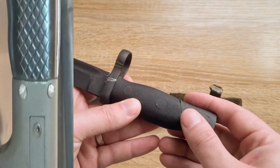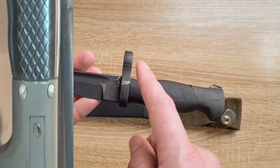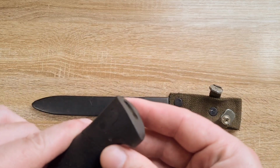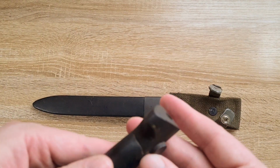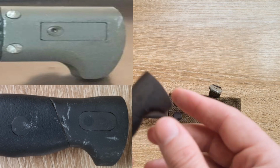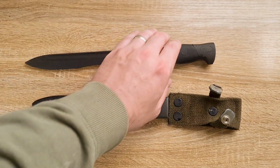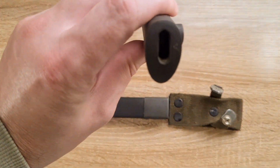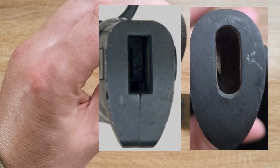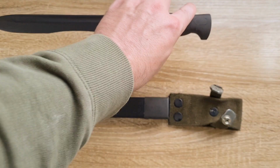Third off, we've got our grips. These grips are smooth, whereas the Spanish CETME Cs have that checkering on them. Then the pommel is angled. Now I can't remember what I meant by that, but hopefully I'm smart enough to chuck a comparison picture up. Then our mortise. On the Spanish version it is rectangular, whereas here we've got an oval mortise, if you can make that out.